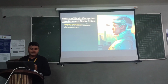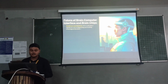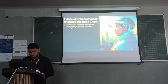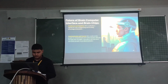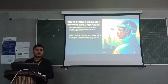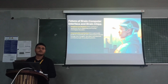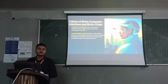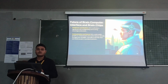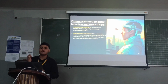It is applied in healthcare and medicine. The BCI could play a significant role in the diagnosis and treatment of neurological disorders. It is also used for communication and to control a mechanical hand, mechanical leg, and also a mechanical wheelchair. For example, a paralyzed person can control the wheelchair by his own brain signals, and it is automatically controlled by the patient.